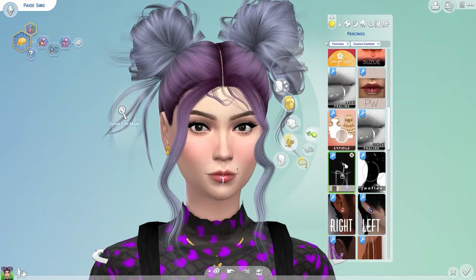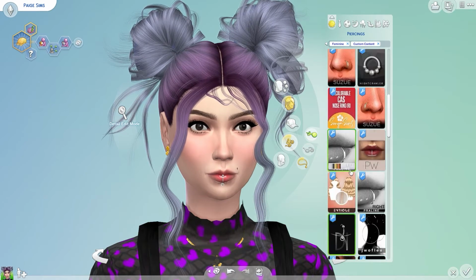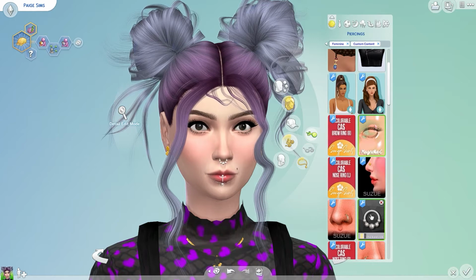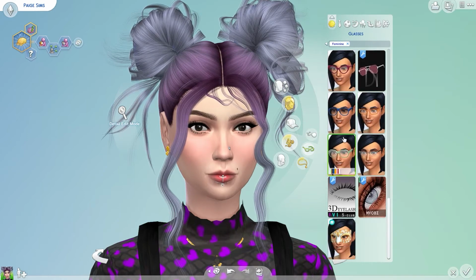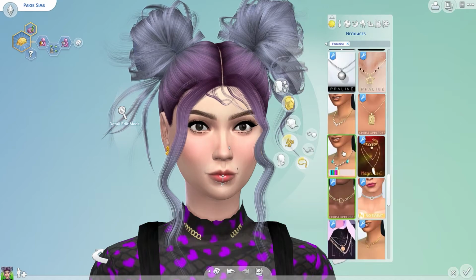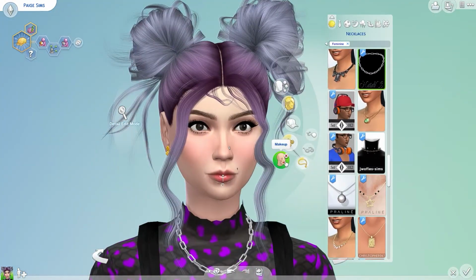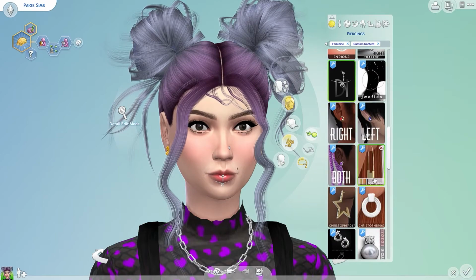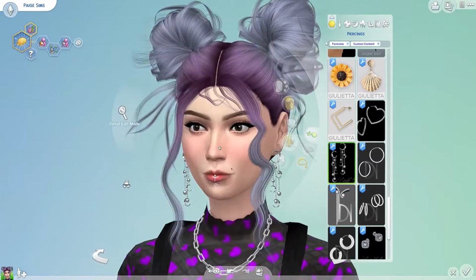So at this point I'm just adding some piercings. I've noticed that a lot of e-girl fashion revolves around different piercings and jewelry, so I added a lip ring and a nose piercing, which honestly, now that I'm looking at it, I kind of want to get. Probably won't, because I think my mom will kill me. And then a chain necklace and a piercing that goes through the top of the ear that I thought was pretty cool looking.